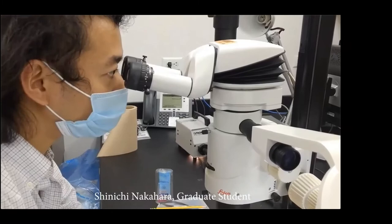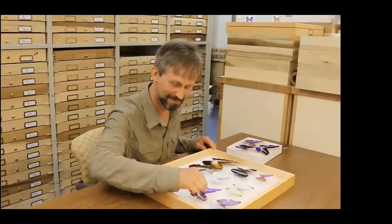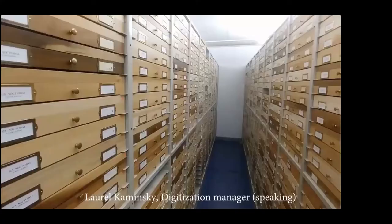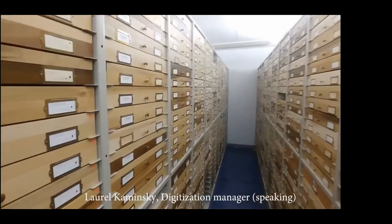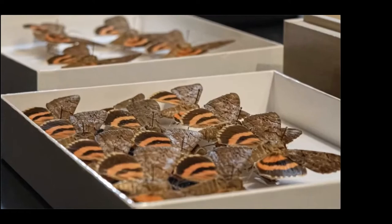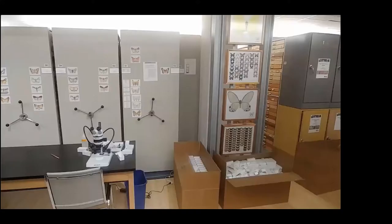Researchers and students, as well as invaluable donations from other institutions and individual collectors. To visualize how large the McGuire Center is and how many specimens it has, I think Catocala is a really good example. Off on my left here are about 400 drawers of Catocala, in total about 28,000 specimens.